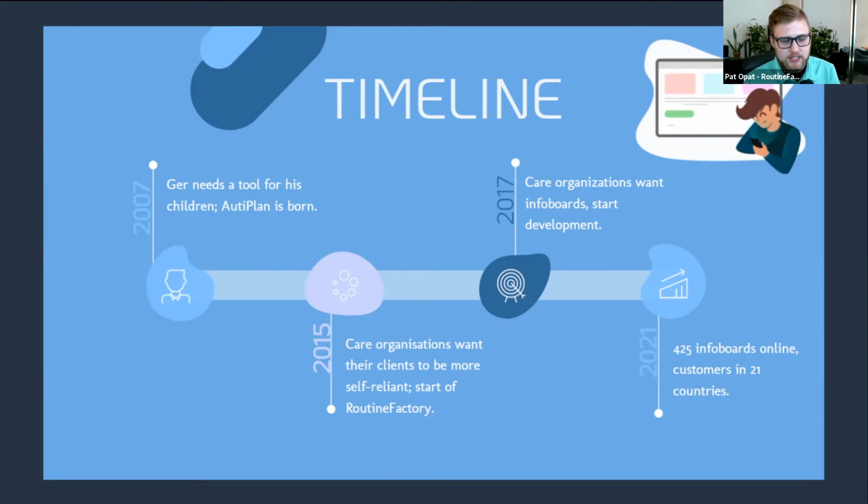Then in 2017, they were using the app and loving it. And it was like, okay, now we want to get these whiteboards and sticky notes and other things that are on a wall off the wall, and make that more accessible, and bring it into the 21st century of sorts. That's where the information board came from. That's a visual support that's text to speech enabled, as well as fully interactive for the clients.